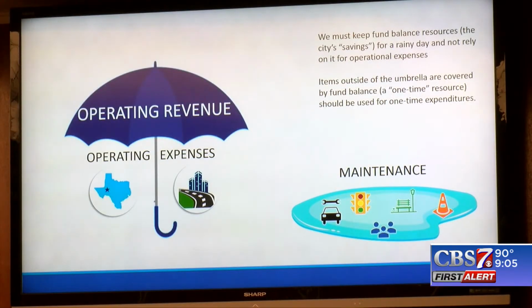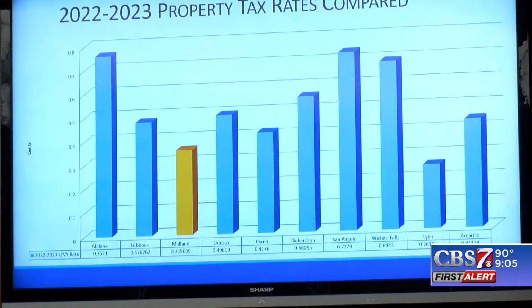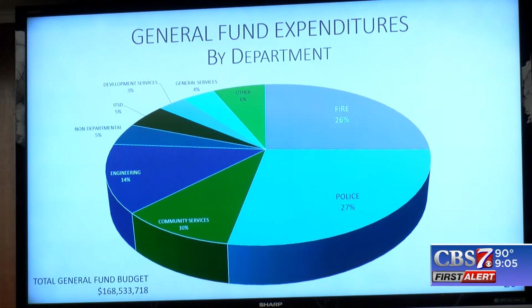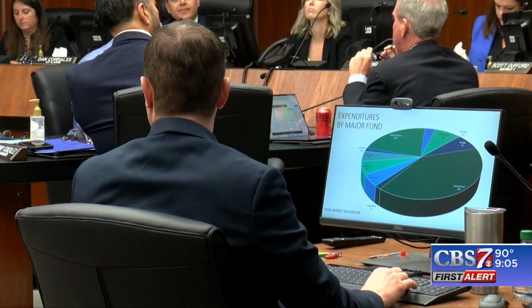The total general fund is a little over $168 million. 53% of the total budget goes toward the Midland Fire and Police Departments, while the other 47% goes towards community services, engineering, development services, general services, and more.